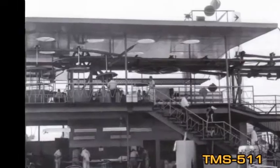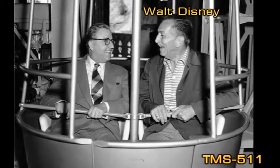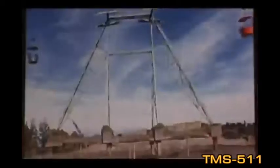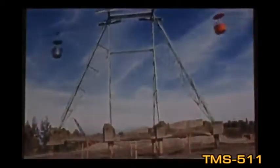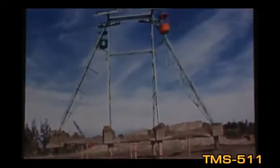Storage for the Skyway buckets. Inside the chalet after Skyway closed. This is the Skyway Tower where the Matterhorn was soon to be built. You notice how they're supporting the tower. It's pretty scary stuff.